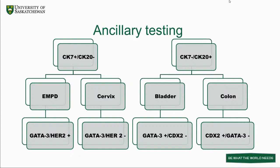But if you have CK7 and CK20 and you can pull that out, then you can definitely kind of eliminate bladder and colon as some of your differentials, and then you're left with possibly a cervical cancer. And the GATA3 here should point you in the right direction, or you can use a HER2. If you have GATA3 and CDX2, then you can differentiate between the bladder, which will be GATA3 positive, and the colon, which will be CDX2 positive.